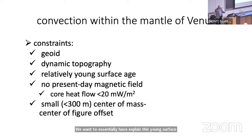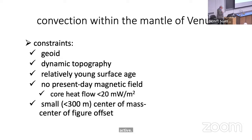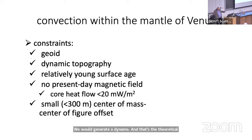We know that Venus doesn't have a magnetic field, and the energy of core dynamics tells us if there's too much heat flow coming out of the core, if it's too active, we would generate a dynamo. And a theoretical work says that's about 20 milliwatts per meter squared. If you're ever on Jeopardy and they ask you that, you're welcome. So, you know, it's important for me. It's a constraint for you guys.